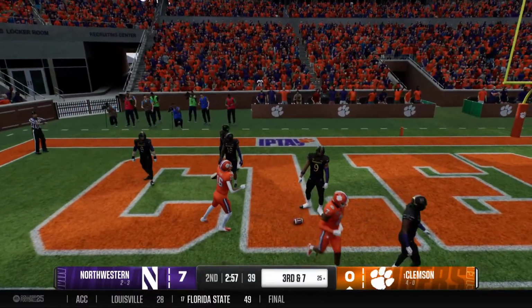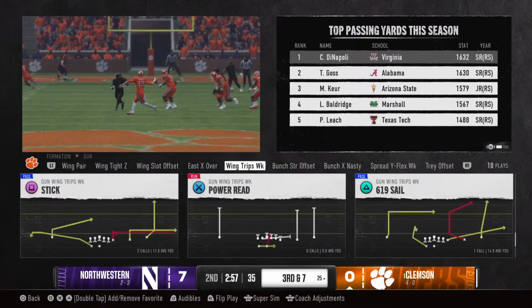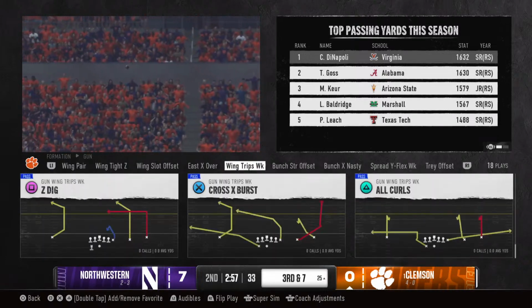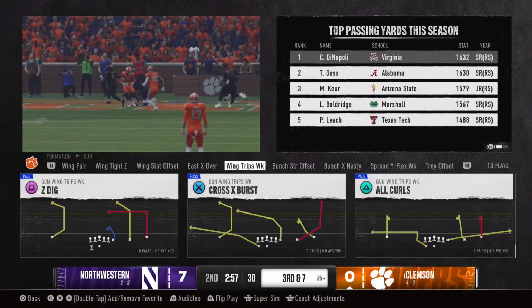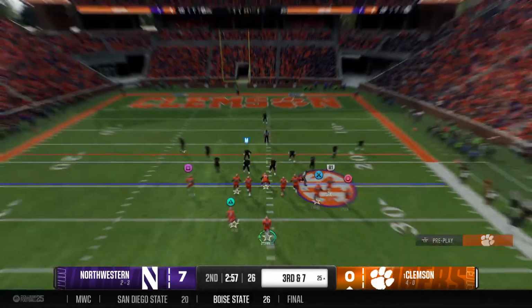And that ball was in harm's way, and he is lucky to get that one back. And that's how pressure on a quarterback can affect the passing game. They were able to get after him on that play, and as a result, the QB made a bad decision, forcing that football into double coverage.